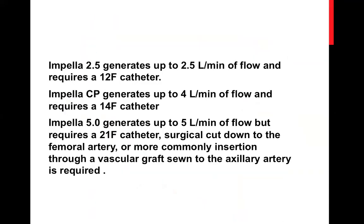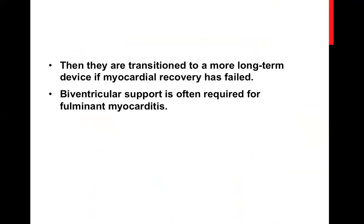Okay, thank you, Doctor. Doctor Firas? Fadal.